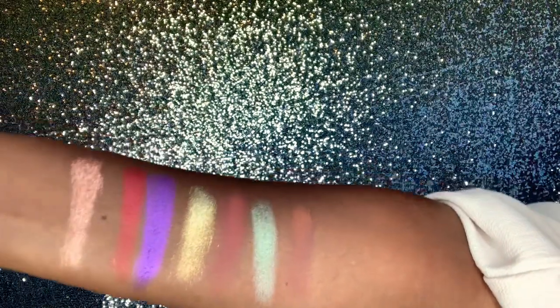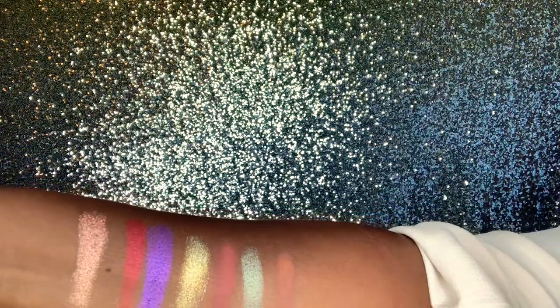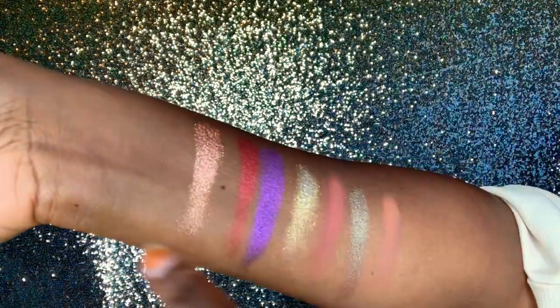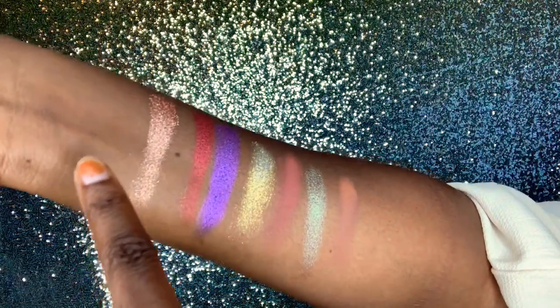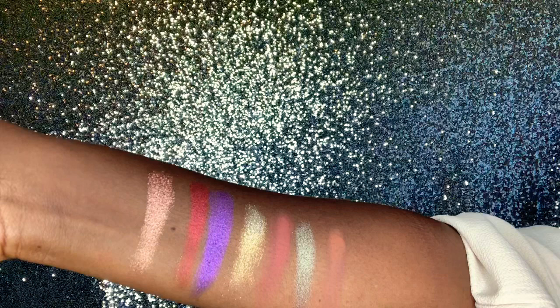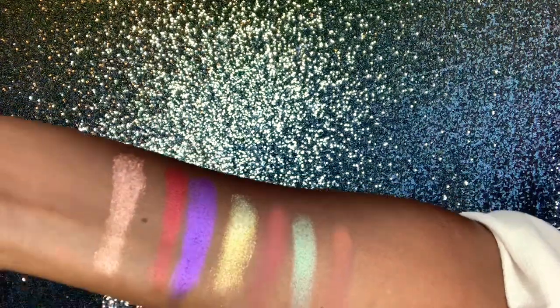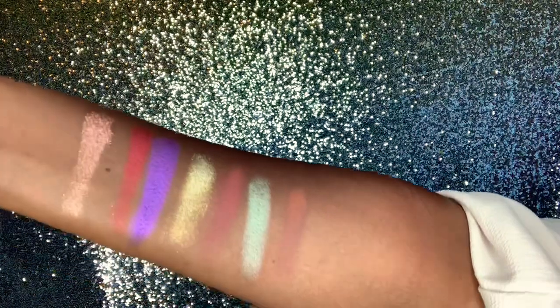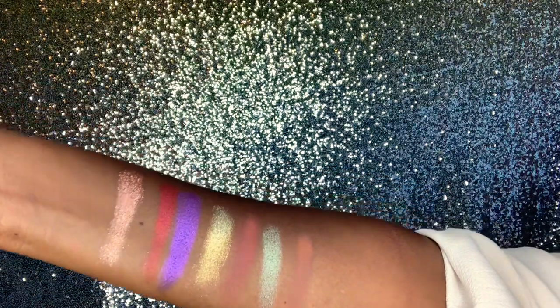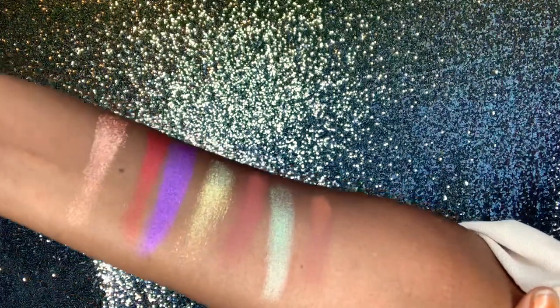Okay, so here is the second row. This is Zam. This is definitely more peachy than Soleil in my opinion. Definitely more rose gold. It's a very pretty shimmery peach color. The next color is Wigglies. This is a shimmery red. You never really find shimmery reds in palettes, so this is very interesting, and I think it's a fun color to play with. The next color is Shockington.